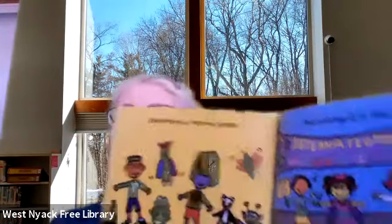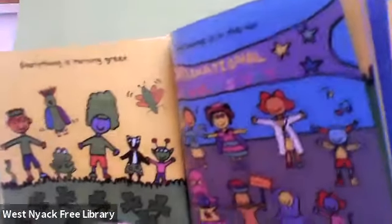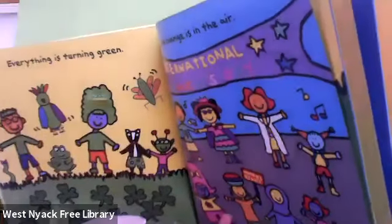Everything, oh gosh, everything is turning green. Okay, that must have been for St. Patrick's Day. And you can see all the parts that, oh, there we go. If I tip it, it's better. Tip, tip, tip, there we go. So they're all there. It must be for St. Patrick's Day because there are shamrocks and all kinds of stuff.